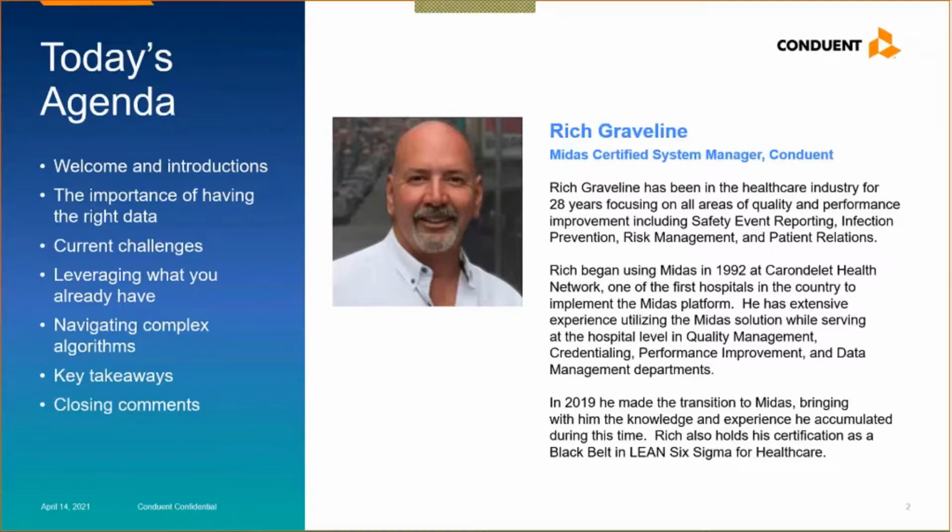Next, we'll take a look at the numerous challenges we face to achieving this goal. Then I want to touch upon building on our existing strategic partnership by leveraging what you already have, which takes us into how best to manage the time and effort it takes to deal with all those complex CMS algorithms. And finally, I'll leave you with some key takeaway points. And as Nancy mentioned, if you have any questions or comments during the presentation, please submit them in the chat window and we'll be happy to address those.